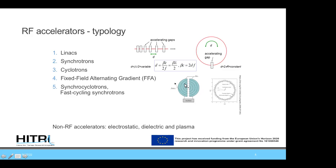So this is the cyclotron, and they are, of course, very widely used in particle therapy, especially for protons, mainly because they are simple. Very simple is maybe an exaggeration, but they are simple. You have just the proton source in the middle, and the protons drift out of the source, and immediately they meet the accelerating gap, and they are accelerated to higher and higher energies.